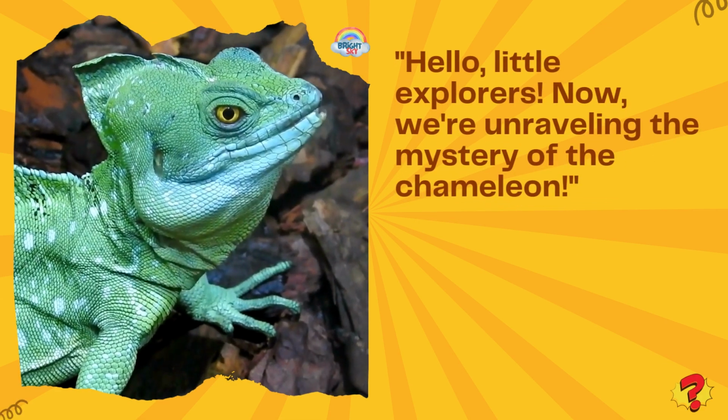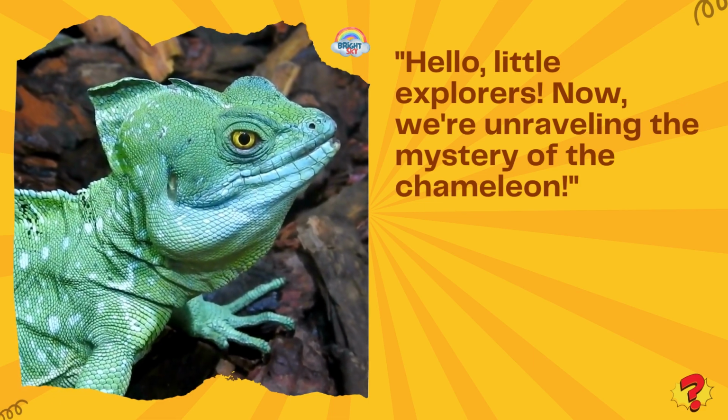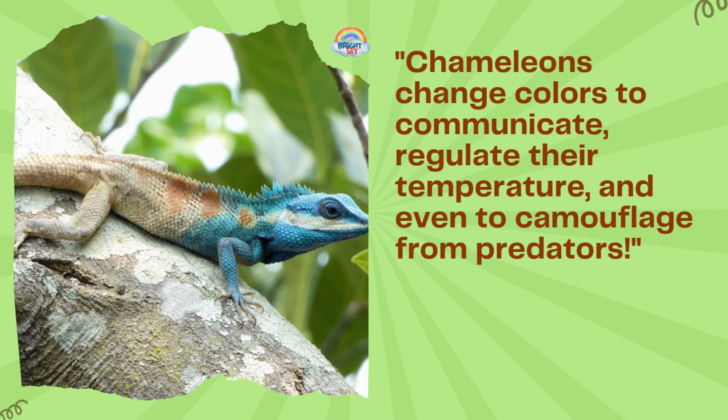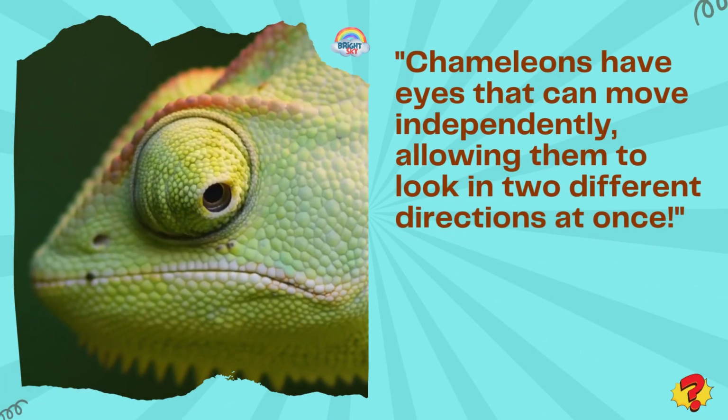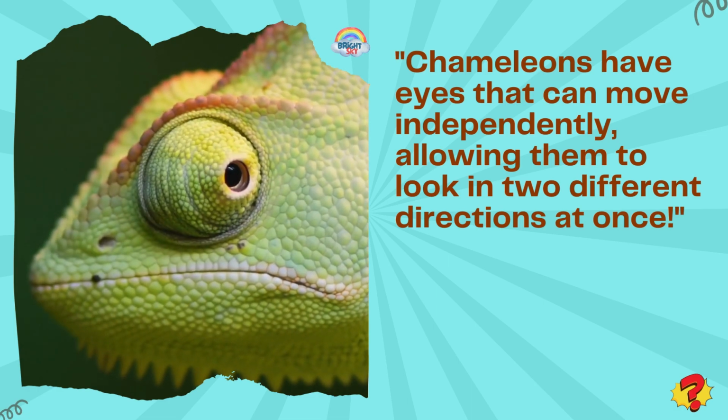Hello, little explorers. Now, we're unraveling the mystery of the chameleon. Chameleons have eyes that can move independently, allowing them to look in two different directions at once.